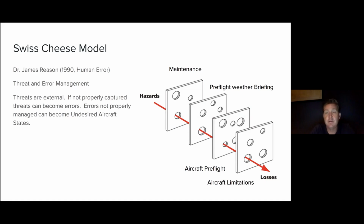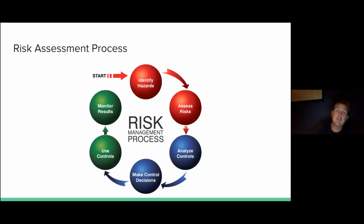And I've really simplified this, so please understand this is an oversimplification, but understand that threats are typically external. We can have personal threats, but in this case, things are going to happen in our environment to us. And if not properly captured by one of these countermeasures, those threats can become errors. And if the errors are not recognized, you might make a mistake, but the mistake might not be fatal. But if we don't properly handle those errors, that can become an undesired aircraft state, which can lead to an accident. So very high level threat and error management model. But I hope that makes a little more sense in how we prepare ourselves as professionals and as upcoming pilots to bring everything to the table to limit the risk that we face during every flight.